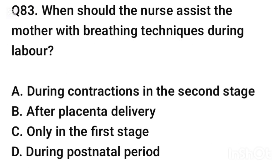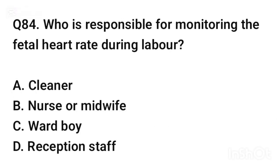Question number 83. When should the nurse assist the mother with breathing technique during labor? The correct answer is option A, during contraction and the second stage. Question number 84. Who is responsible for monitoring the fetal heart rate during labor? The correct answer is option B, nurse or midwife.